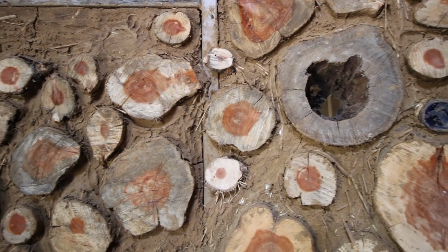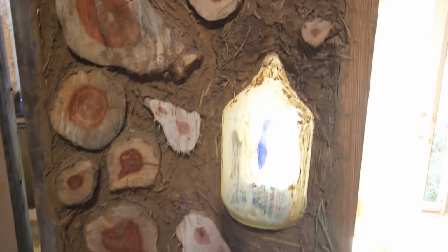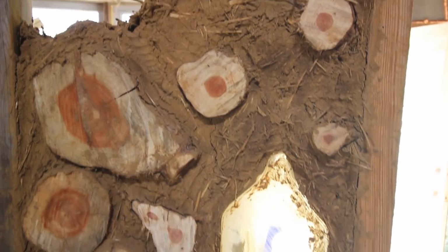In the next and last video in this tour of Hassan's round house, we'll find out how he built his round roof and how he turns waste bottles into glass bricks for his cob walls.